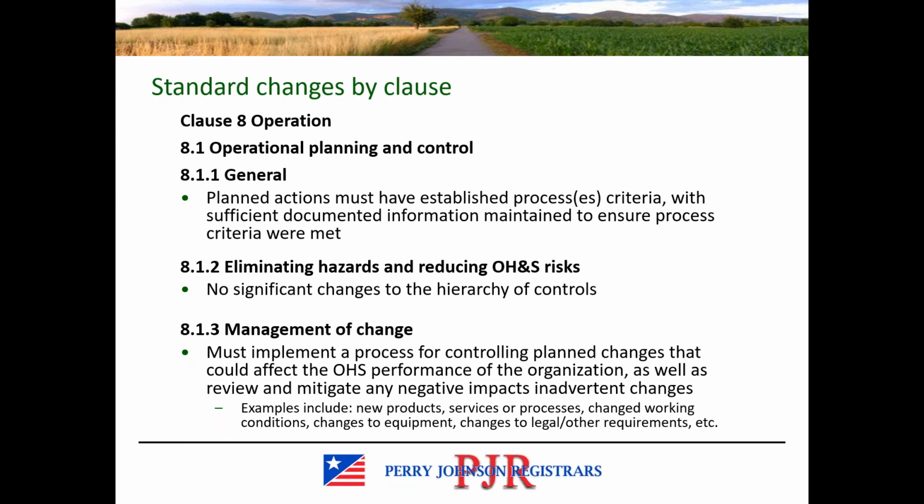This is where you'll find the hierarchy of controls, and again, to reiterate, there were no significant changes to the hierarchy itself. There is a clause 8.1.3 which reflects management of change requirements. This was always implied in the old standard, but now has really definitive language of its own, requiring a process to control the planning of changes that could affect the OHS performance of the organization.